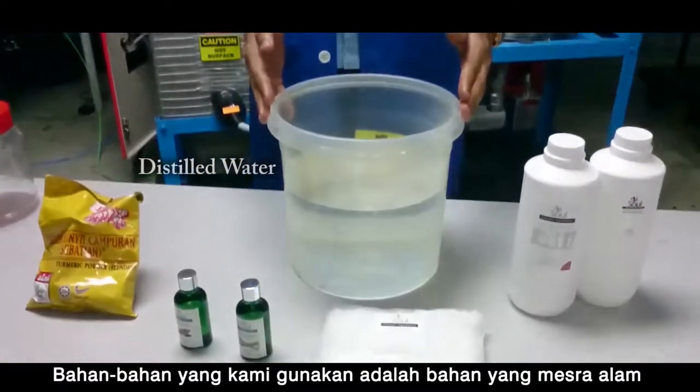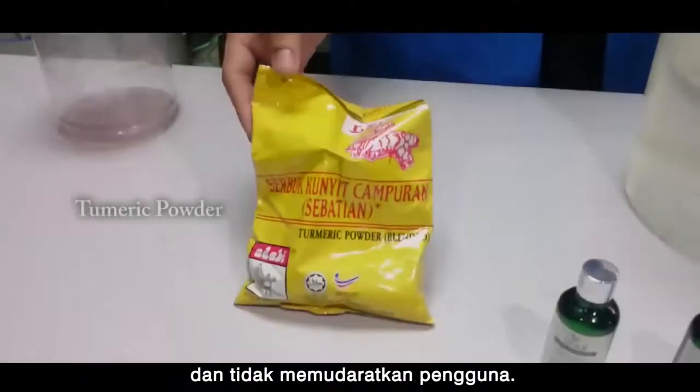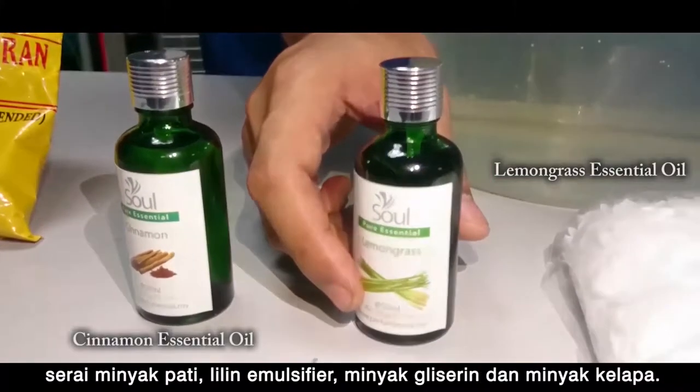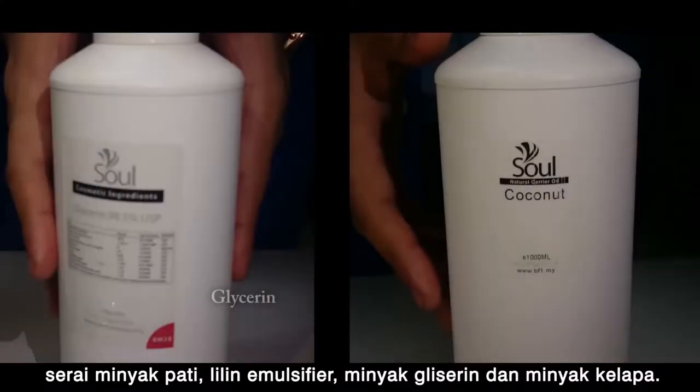The raw materials that we use are eco-friendly and will not harm the users. These raw materials are distilled water, turmeric powder, cinnamon oil, lemongrass essential oil, emulsifying wax, glycerin oil and coconut oil.